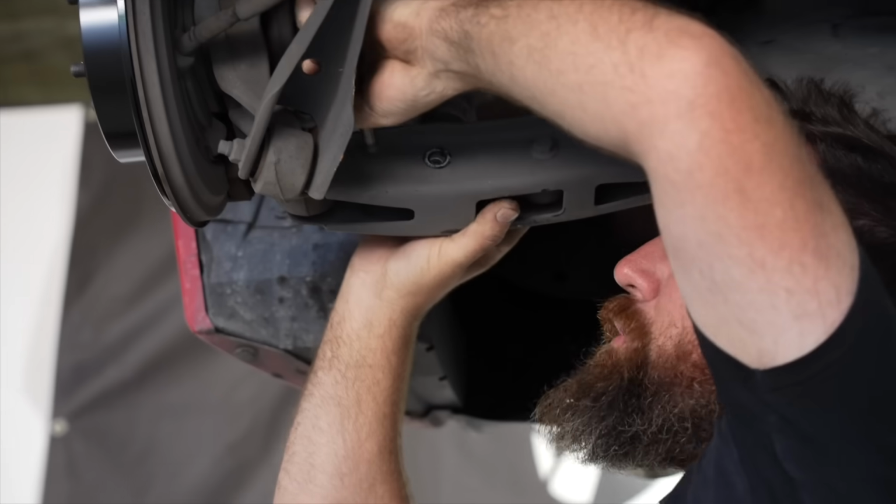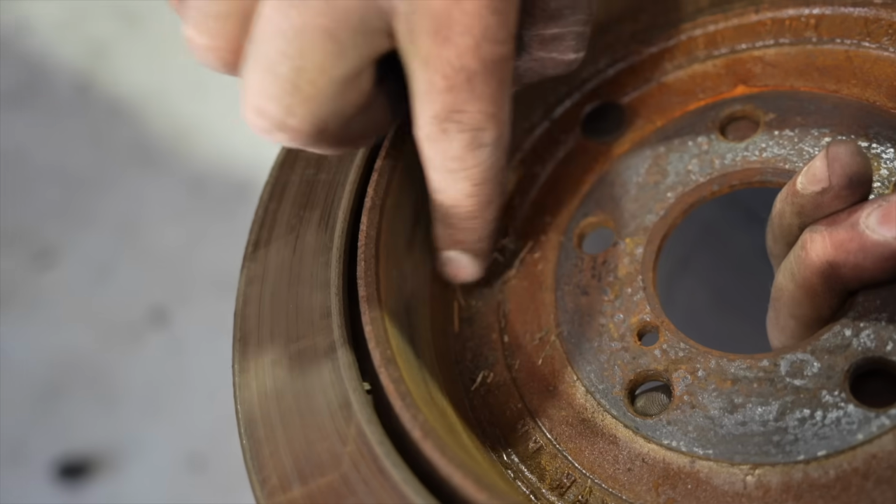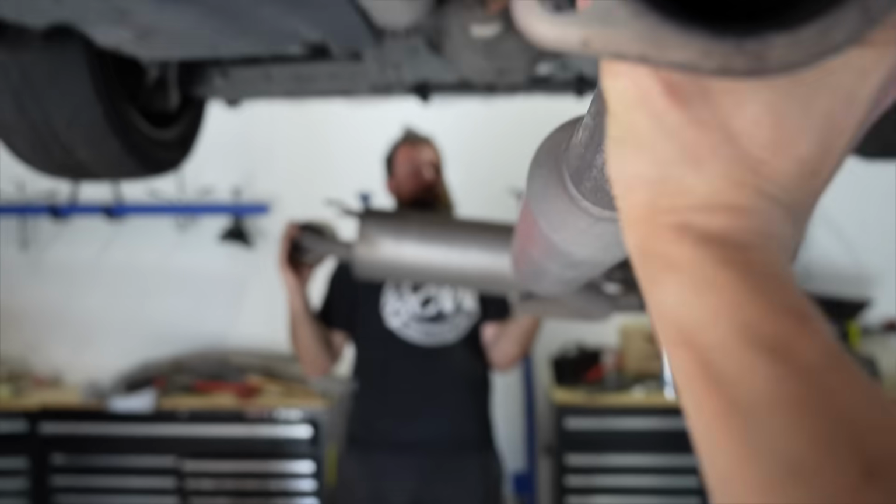This week, episode 2 of our Toyota 86 BRZ automatic track car fun time series. Who put the bolts in backwards? Like, seriously. All that debris is from water. What the hell?